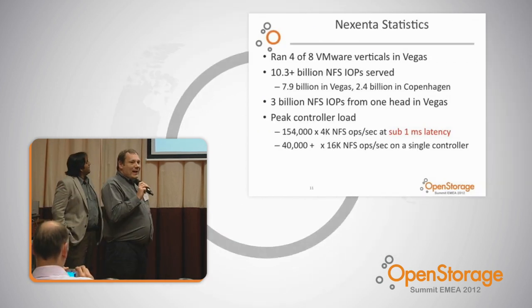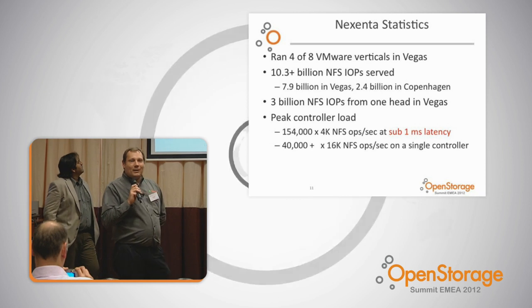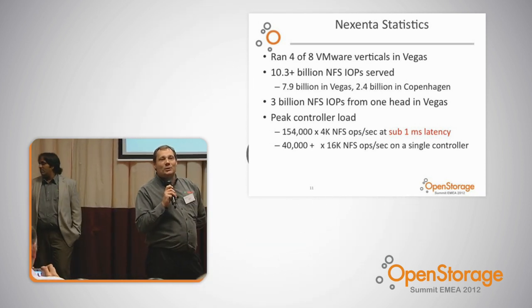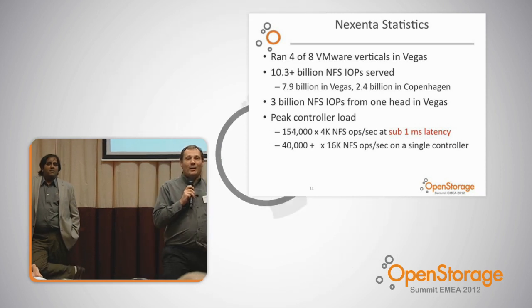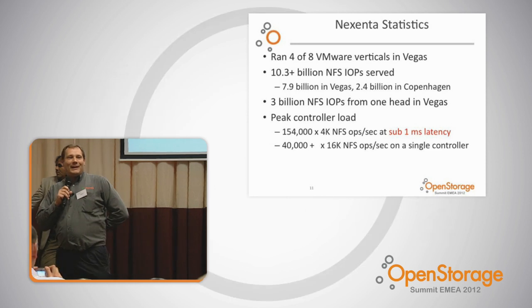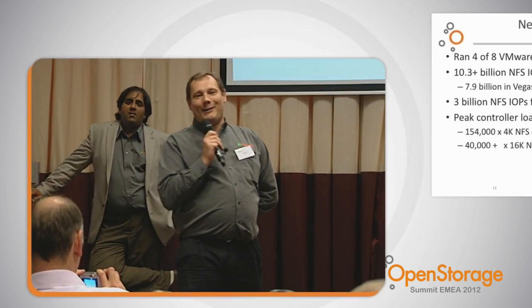So just a bit of background here for you off slide. Originally, when VMware came to me and asked if we wanted to run the hands-on lab, they said, would you like to run 2 out of our 8 workloads? As you can see, when we arrived at Las Vegas, they said, actually, we've changed our mind, would you like to run 4 out of our 8 workloads?